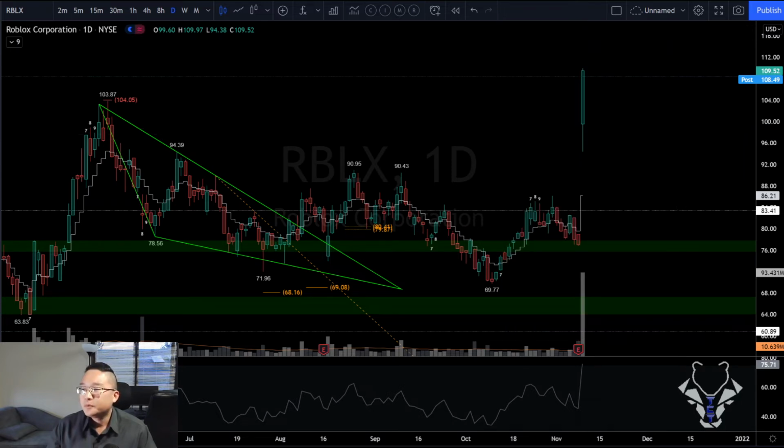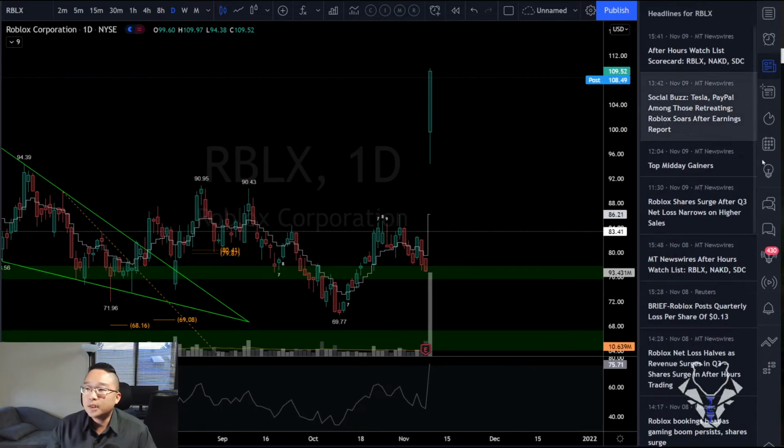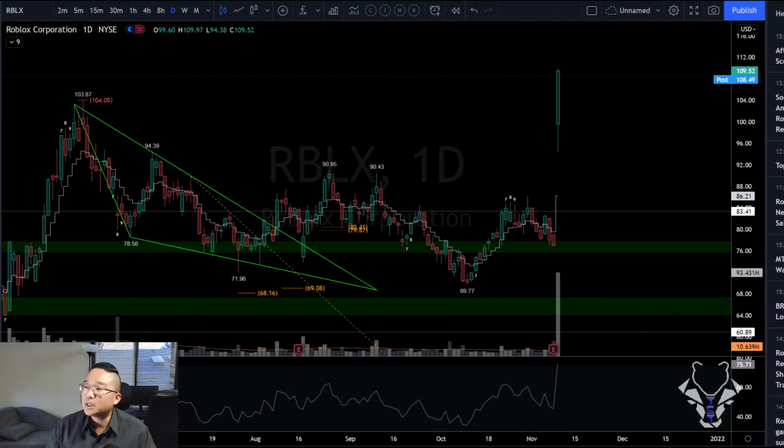Now let's take a look. So in case you're not aware, on the side tab of TradingView, if you click on the third one, you will be able to see news. And based on what the news is saying, shares surge after Q3 net loss narrows on higher sales. So that is definitely a plus for a majority of the investors.